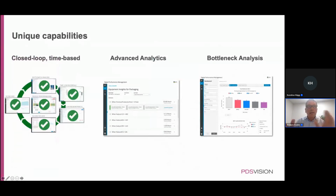So let's summarize a little bit. I think part of the value of DPM is to deliver this closed loop, self-monitoring, self-correcting approach: did we fix the bottleneck? Yes, and then move to the next bottleneck. So you always have a new baseline, and that's really, really valuable and powerful.